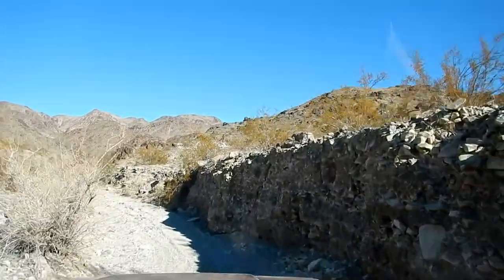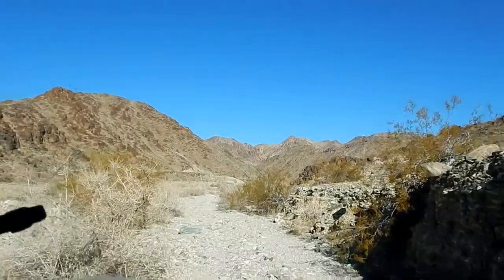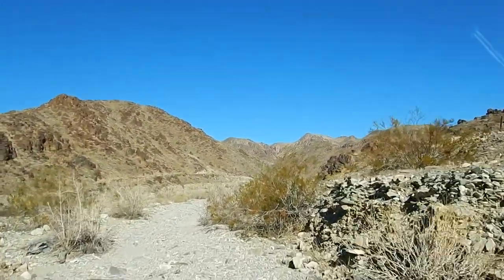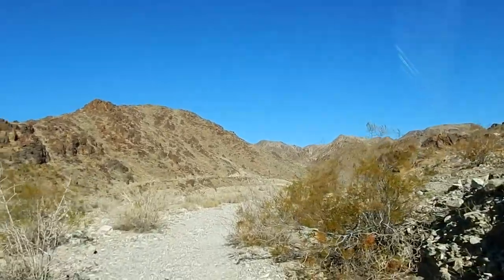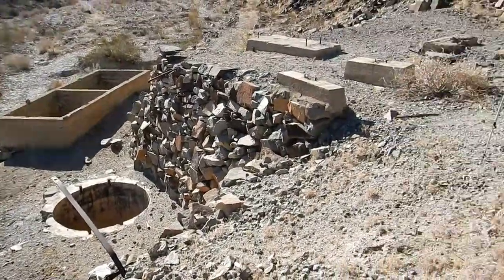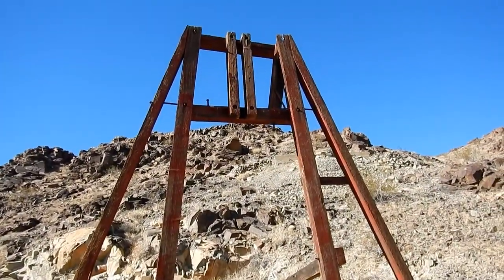We're still plugging along here, going up a wash now. I see some mines up in the distance here, not too far. There are about 6 mines up this canyon right here. Here's an old head frame. Quite a simple one.